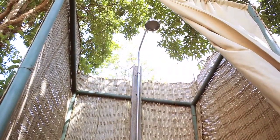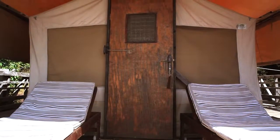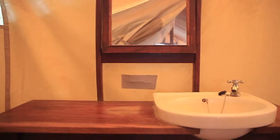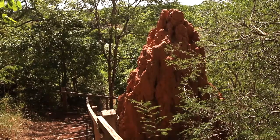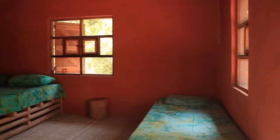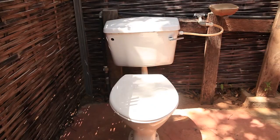I was shown to my accommodation, which was a luxury tent high on a hill overlooking the river. Inside was a small bathroom with running water and 2 single beds with the all-important mosquito nets. Back in the camp was a large guest house for those not able to climb the steps to the tents. It comprised of a spacious room with 3 large beds, plus an outside bathroom with a flushing toilet.